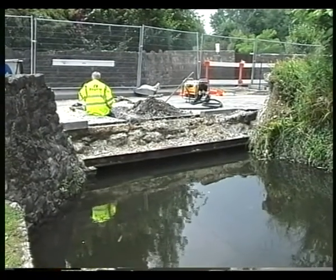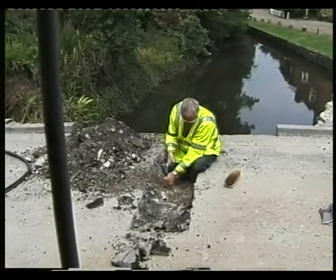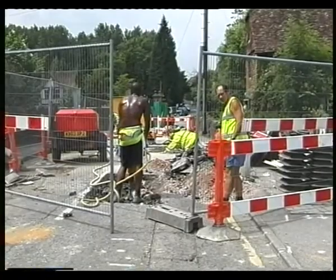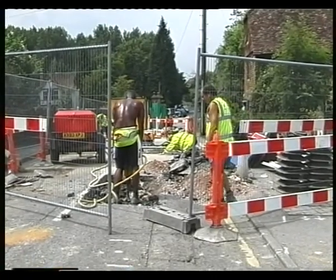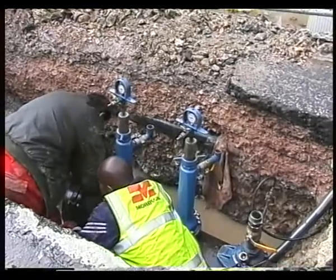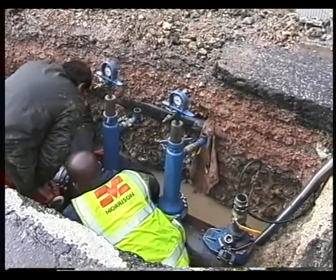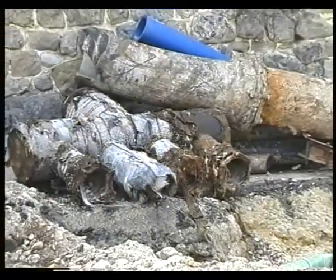Transco gas main split into 4 smaller pipes as it crossed the bridge. These were carefully located by hand. Then the 12-inch gas main was uncovered. One of the reasons for carrying out this project in the summertime was that the consumption of gas is low, so they were able to seal and cut the mains using very high-tech equipment.